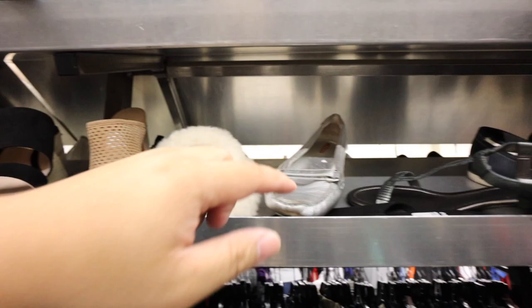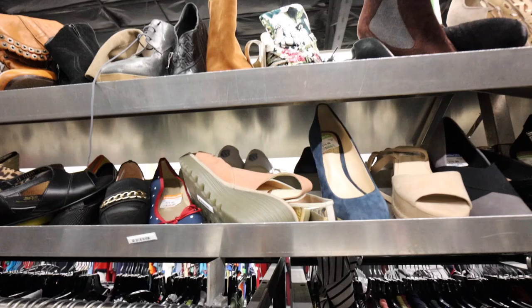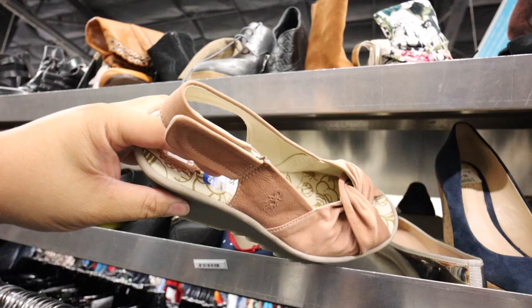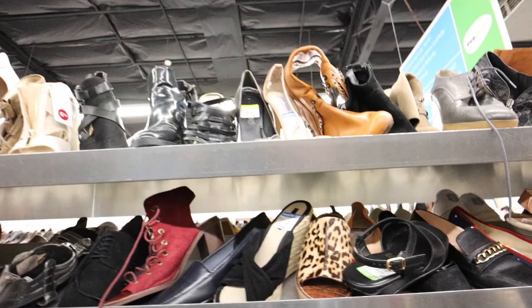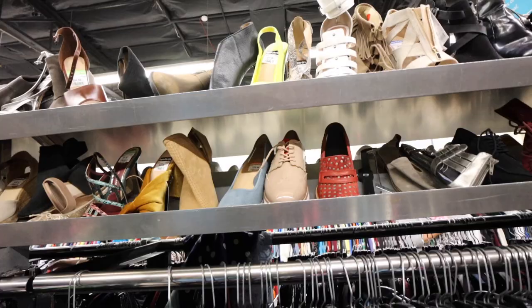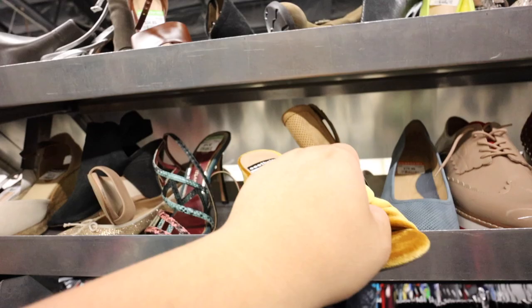These products have been here forever. Sam Edelman. Oh, these Fly Londons. Still here too. Some J. Crews. If I remember seeing them before, I'm not really looking at them, unless they warrant a second look because they're so fabulous. These are pretty cool, but they're just Forever 21, but I love the color and I love the heel.